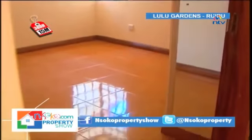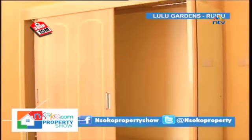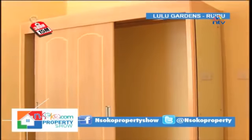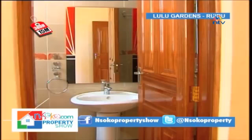The guest bedroom features sliding wardrobes that don't extend out into the bedroom when opened and consequently make it possible to access more of your wardrobe all at once. All bedrooms are en suite.